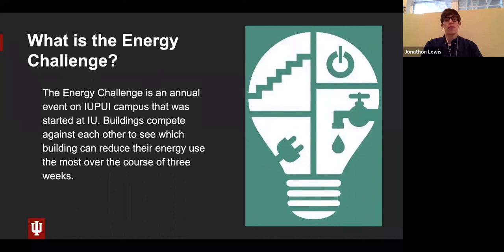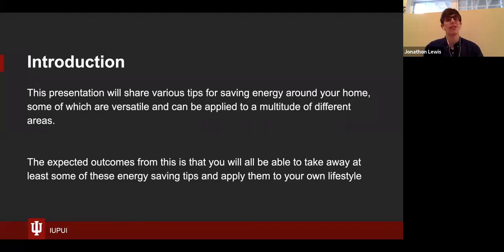Now, an introduction of this in general is that this presentation, as I said before, will share various tips for saving energy around your home, and some of which are versatile and can be applied to a multitude of different areas. The expected outcomes from this is that you'll be able to take away at least some of these energy saving tips and apply them to your own lifestyle. So hope you can learn something from this.